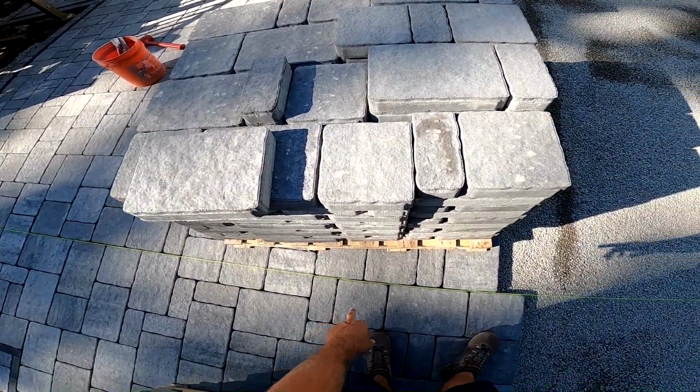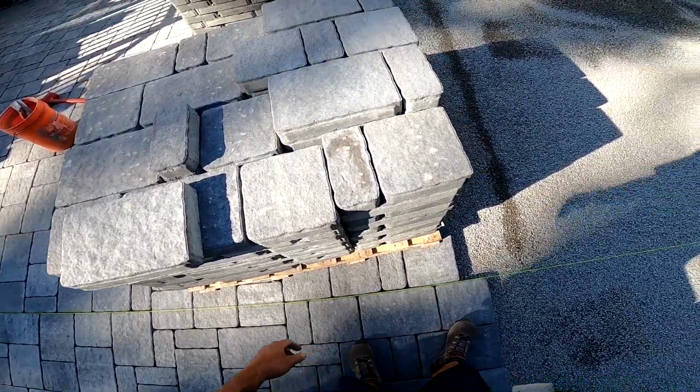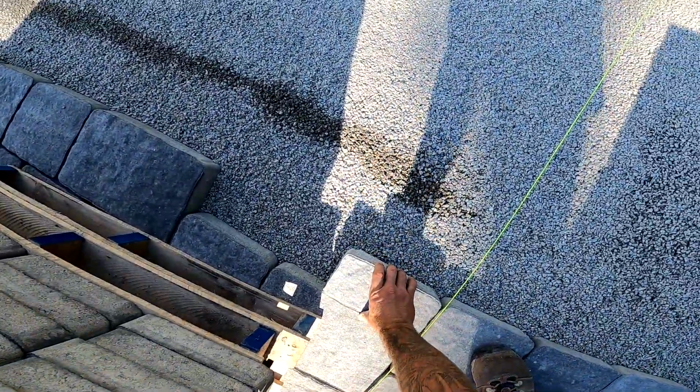So we got a joint line here that's 4 pavers. And try to break that up with a small.